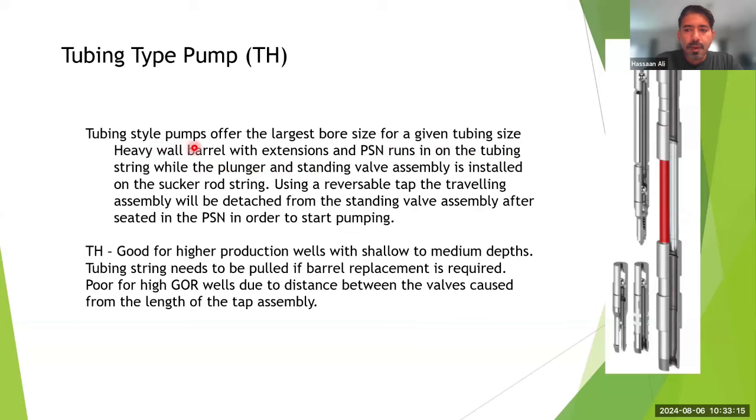So the tubing bore pump actually gives you a larger bore size. And these pumps are quite heavy walled, so they can tolerate a much higher sand production through the well as well. The heavy wall barrel with the extensions and the pump PSN, the pump seating nipple, runs on the tubing string, while the plunger and the standing valve are installed with the sucker rod string. So the barrel of the pump and the pump seating nipple are part of the tubing, while the standing valve and the plunger are part of the rod string.